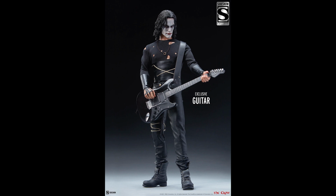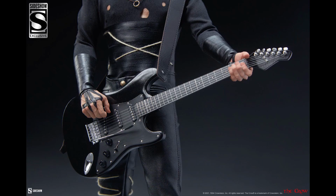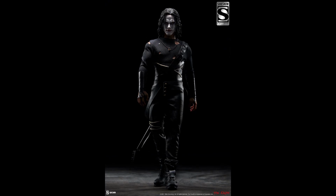Two things that can happen. I don't know at this point how many Crow fans are still out there. Is this better than the Hot Toys? Hard to tell. It's Sideshow we're talking about here. Let's look at the body and all that stuff.